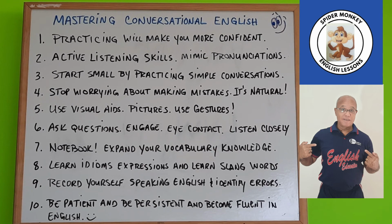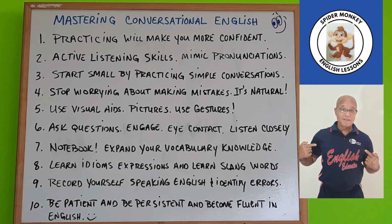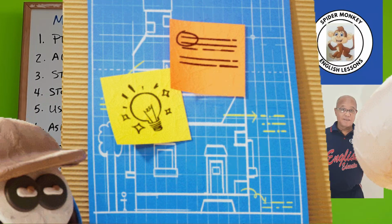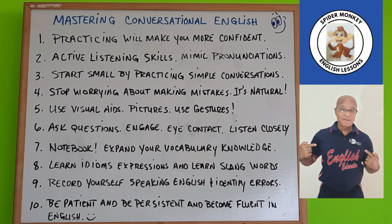I always talk about when you start small, get some sticky notes and put them around your house, on those items that you see every day. Put the vocabulary words in English on the sticky notes and stick them on those items. And when you pass by them, pronounce them.